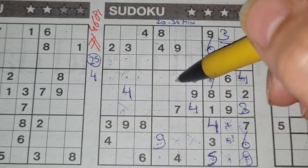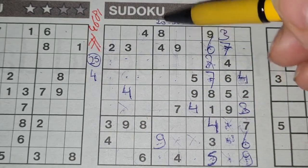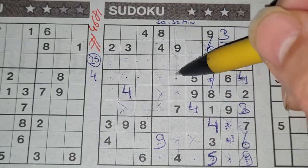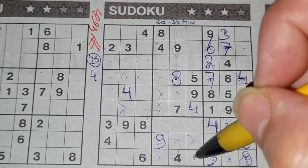Okay, 5 missing numbers in this big square. One of the missing numbers is an 8. We have an 8 in this column, so no 8 in these 3 boxes here. An 8 in the middle row, so no 8 in those 2 boxes. So 1 box left for the 8 in this big square. Should be there. 8, okay.